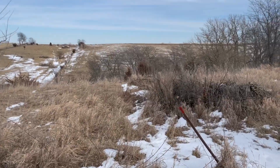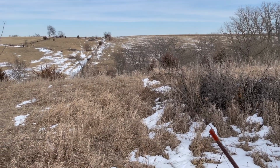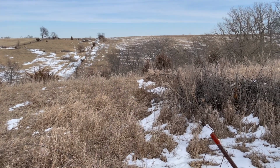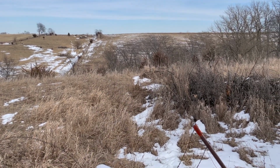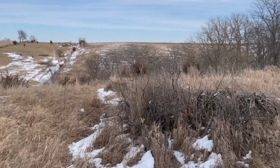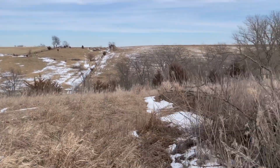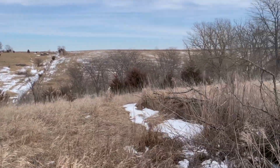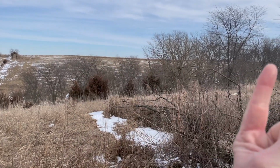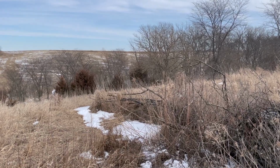So we came up over the top of this hill here. And places that I like to look are little places like that. That little island of a few trees and grass, you'd be surprised at how many sheds you can find in just little areas like that. And even sometimes you can see this terrace that runs across the top of that hill. And sometimes they'll bed on one side or the other of the terrace.